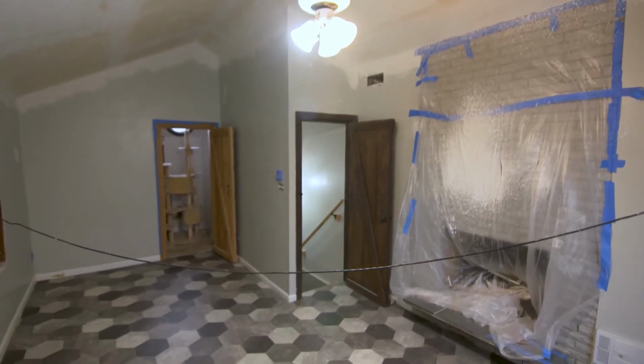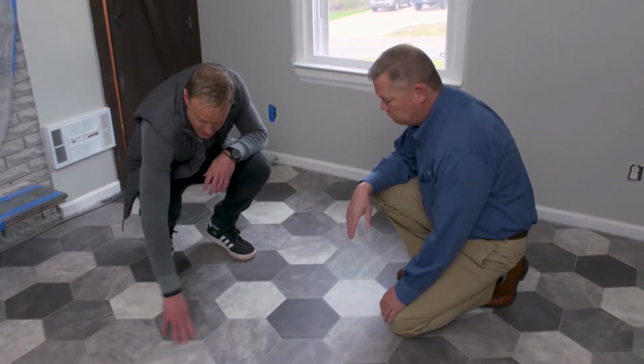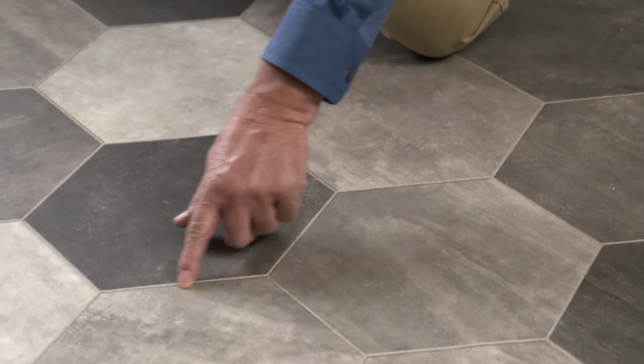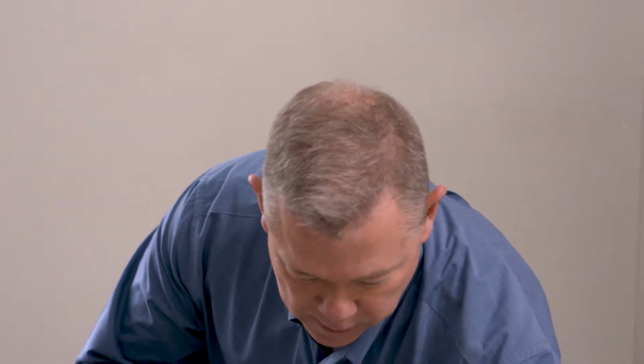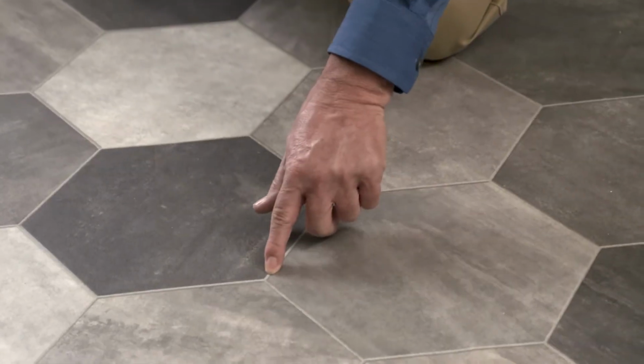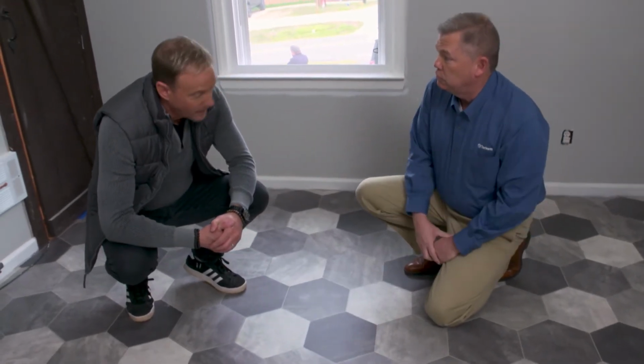What's cool about this is it's embossed with simulated grout lines. So you actually feel the difference. There's texture. It's not just a flat surface. That's what we try to do with our FiberFloor, is you have the texture of the tile itself, but you also have the depth of the grout line, so it does look and feel like a true stone floor.